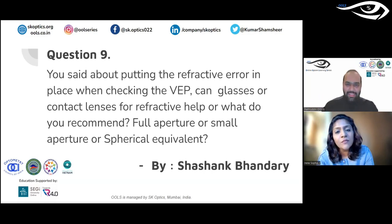True. And most importantly, as optometrists, we should not stop with just doing the tests. My main point is we need to know how to interpret the test. We need to know how to decide what test to do, and interpreting and understanding the results is more important than just performing the test. That's what we should do as optometrists. Yeah, very well put.